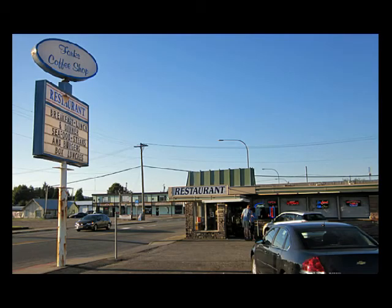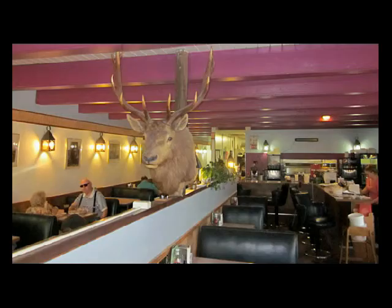After checking in, we headed out to have dinner at the Forks Coffee Shop. This is where Chief Charlie Swan ate almost every night before Bella moved home and began cooking for him. If the movies had been filmed in Forks, Charlie and Bella diner scenes, as well as Stephenie Meyer's Twilight cameo, would have been shot here. Marvelous home-style meals, including Bella's favorites, at reasonable prices.